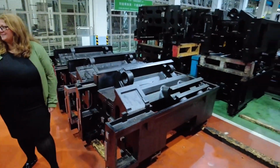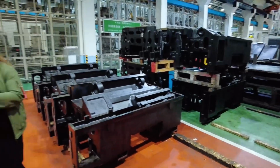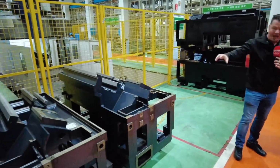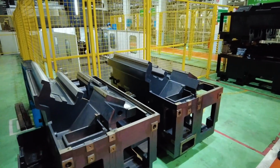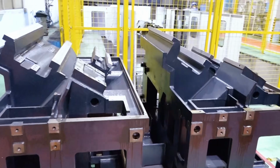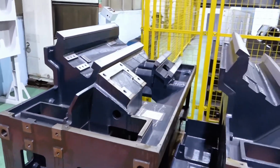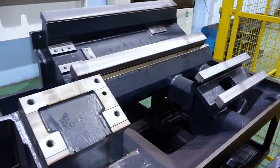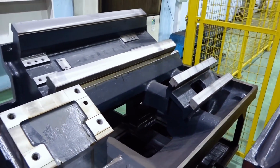And as we walk, I see a slant bed right here. And something you brought up to me that I think is important to understand: a lot of slant beds out there are two different pieces, not here. Not what we're talking about here. That one complete casting allows for the machine to thermally grow at the same time, which is what you want in a machine tool. You don't want a bolted on slide and it just is supposed to work out the way it's supposed to work out.